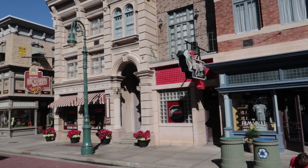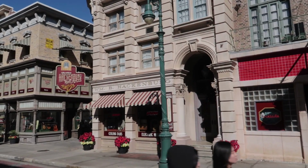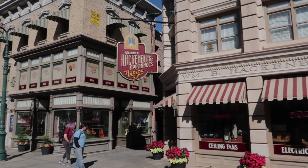The first city that we're going to visit here in Studios today will be Old New York. This is an area themed to New York around the turn of the century. I would say from like 1900 to 1920-ish, right around there.